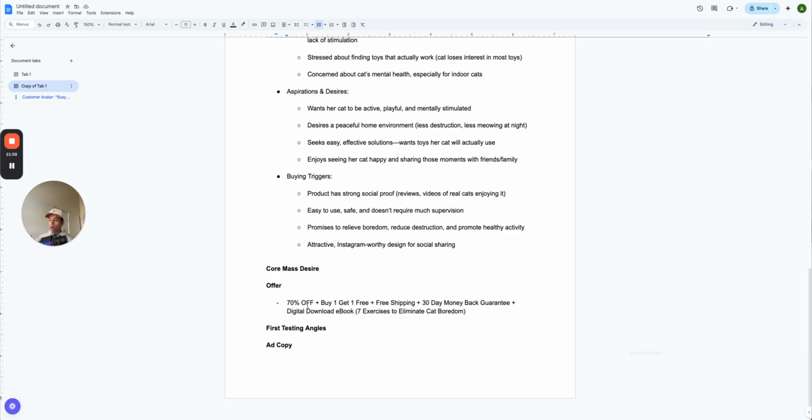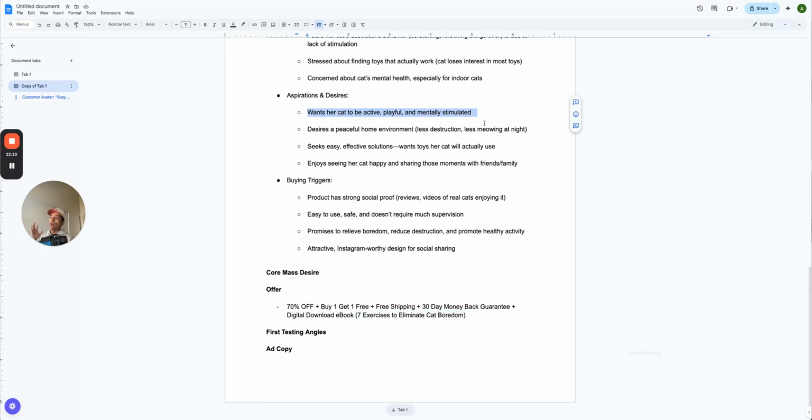So they're getting one free item, and they're also getting another free item, which is an ebook tied directly to the things they want to achieve. As you can see, people in this niche want their cat to be playful. They want to get rid of cat boredom. They want to get rid of cat destruction, their cat destroying their stuff. And that is what the ebook provides them. So again, take your competitor's offer, improve it by just a little bit, add a free gift. Even just a free ebook, honestly guys, increases the perceived value so much. And it's low cost. You can build it with ChatGPT, give it a cover with Canva, and ship it out to all of your customers completely free of charge. Okay, so that is it for the offer.